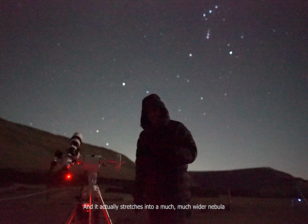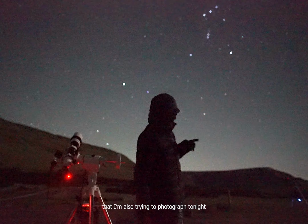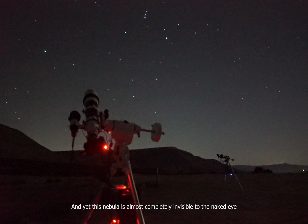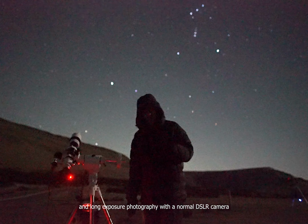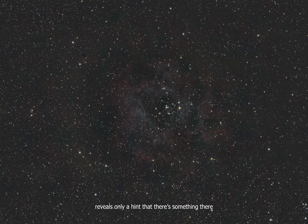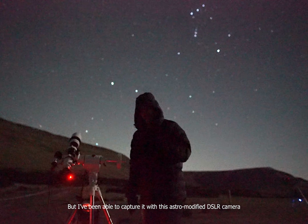And it actually stretches into a much, much wider nebula that I'm also trying to photograph tonight with another camera over there. And yet this nebula is almost completely invisible to the naked eye. And long exposure photography with a normal DSLR camera reveals only a hint that there's something there. But I've been able to capture it with this astro-modified DSLR camera.